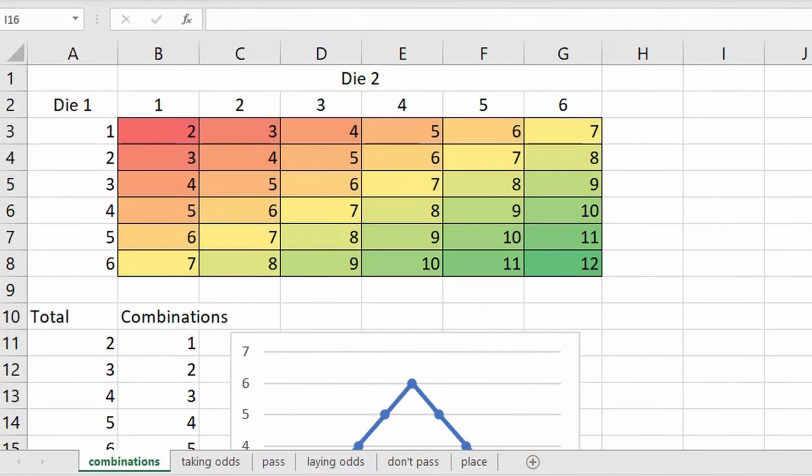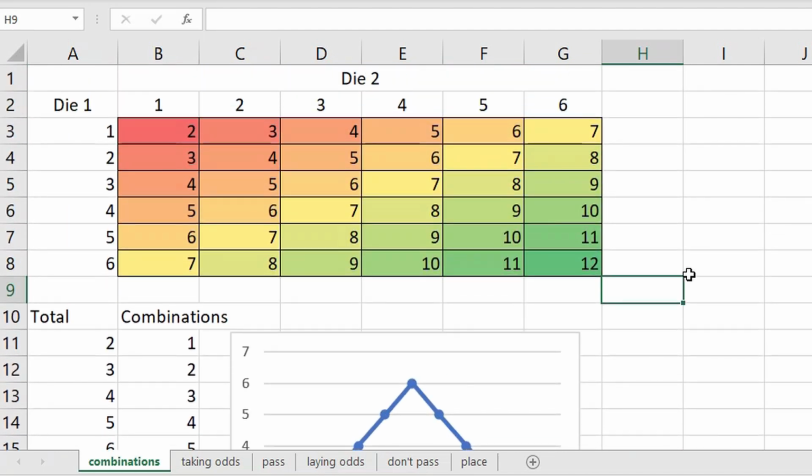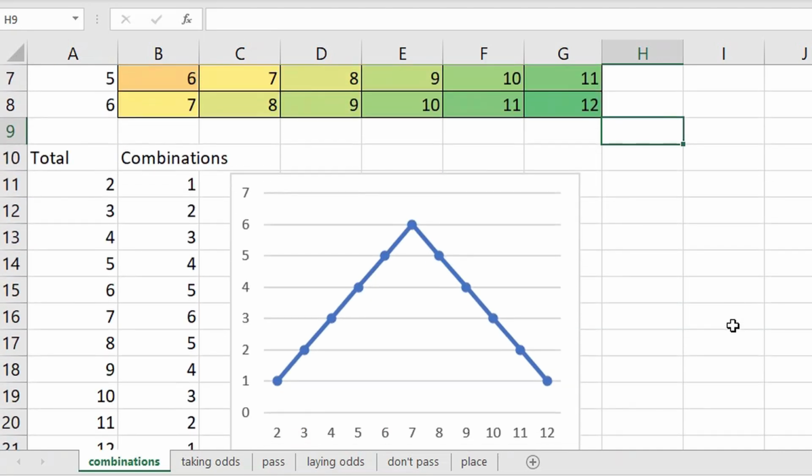Okay, let's work out the expected value of the place and buy bets. We are back at the spreadsheet that we started developing in part 1 of this series and added to in part 2. Now this combinations sheet here is the fundamental sheet to everything in craps. It shows the number of ways you can roll any given total, and I explained this more carefully in part 1 of this series.